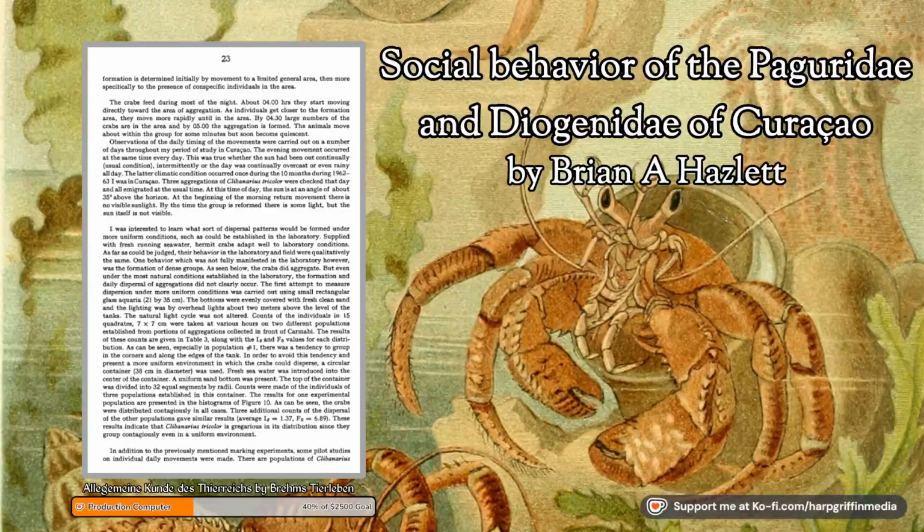In order to avoid this tendency and present a more uniform environment in which the crabs could disperse, a circular container, 38 centimeters in diameter, was used. Fresh seawater was introduced into the center of the container. A uniform sand bottom was present. The top of the container was divided into 32 equal segments by radii. Counts were made of the individuals of 3 populations established in this container. The results for one experimental population are presented in the histograms of Figure 10.